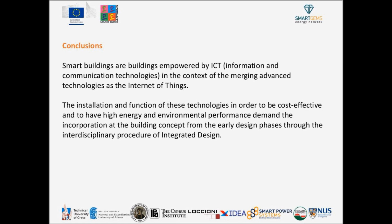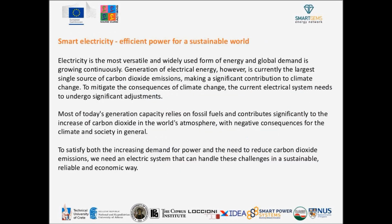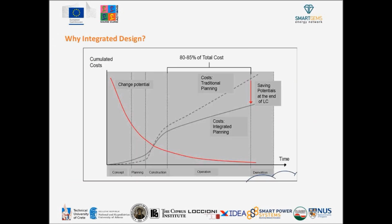Despina, I have a question. Denia speaking. Yes, Denia. Can we go back to the slide with the diagram showing the cost of the integrated design? This was very interesting. I suppose you mean this one. Yes, this one. If we see this diagram, where is the integrated design cost? Is it this red line then?